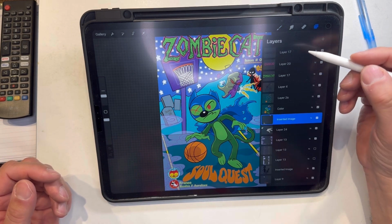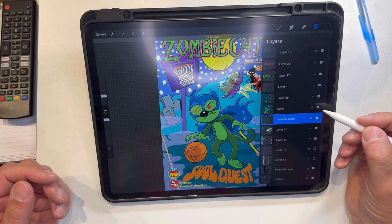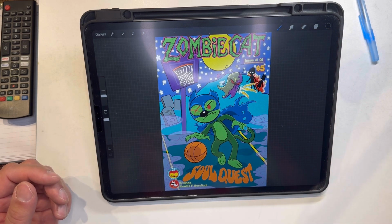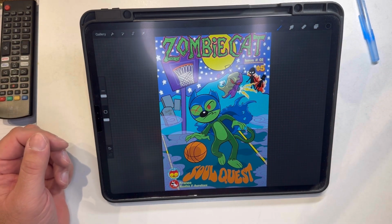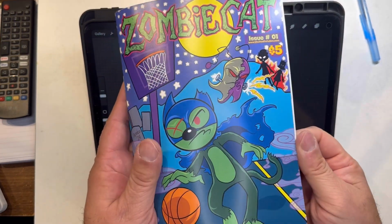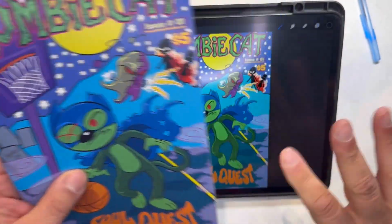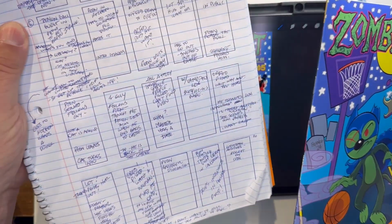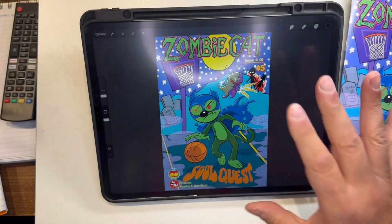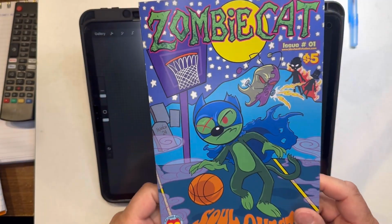And if you can see here, you can see all the layers of everything that I'm putting in. So you can see the layers of colors that are going in here and whatnot. And then what ultimately happens is I will take all these files and I will send them out to the printer, and then I will get one of these things. And this is what you wind up holding in your hands, a comic book finished after all the stuff I've done, from my notebook to my other notebook to my Procreate and my iPad to this. So there's a lot of steps involved all the way through.